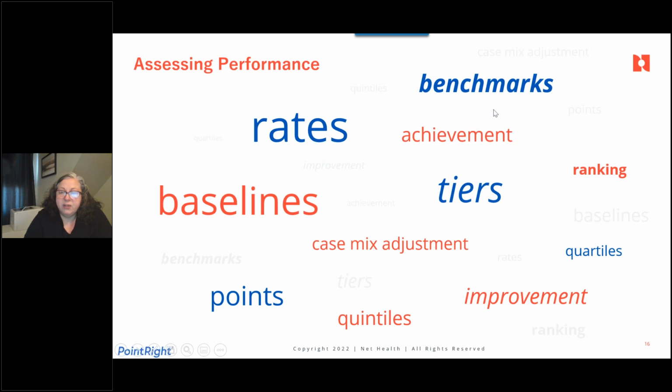So there are a lot of different things to be considered, and someone who has experience in this area can help you through that process and give you options, and even do what-if scenario modeling to show the impact and what payment and performance might look like based on different options that are selected.